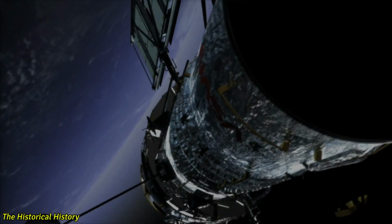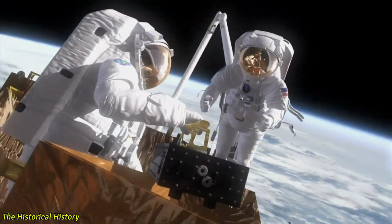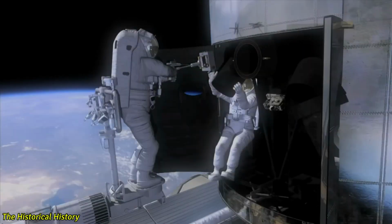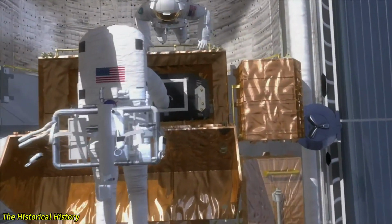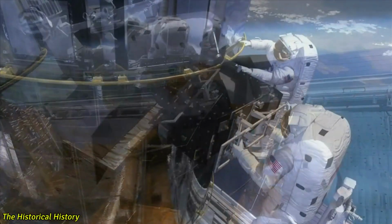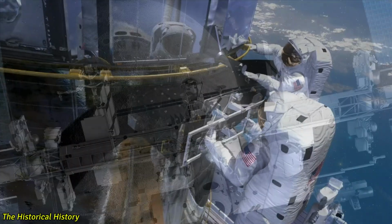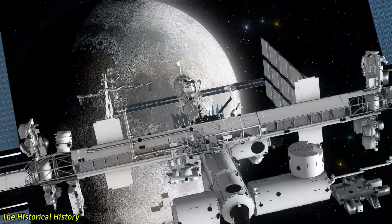Ever wondered what it's like to live in space? Floating 420 kilometers above Earth, the International Space Station is a marvel of human engineering, a massive orbiting laboratory where astronauts live, work, and conduct groundbreaking experiments. From space medicine and plant growth to dark matter research, the ISS is shaping the future of exploration.